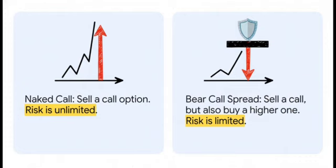Now, what's so powerful about this slide is the contrast. I mean, look at the left. Selling a naked call, if the market decides to just blast off to the moon, your losses are, and this is not an exaggeration, unlimited. That is terrifying. But the bear call spread on the right completely solves that problem. By just adding that second piece, buying a higher call, you create an absolute ceiling on your loss. It's basically like buying built-in insurance for your trade.